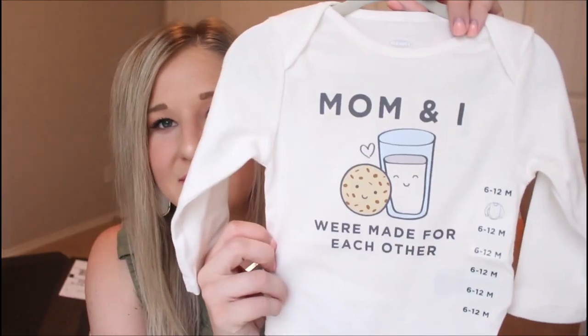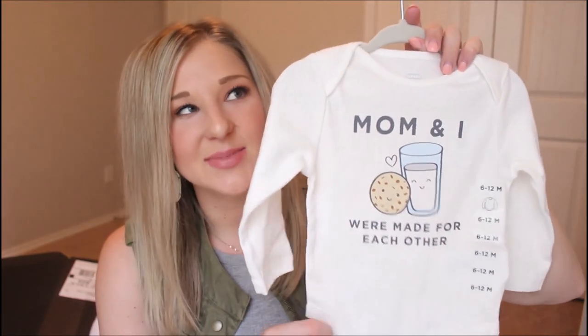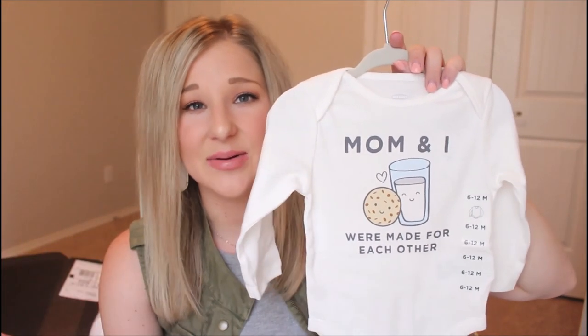So this is size 6 to 12 months, and during that time it will be cold, so I thought that was really cute. This is one thing that I really wanted, and I almost ordered it online, and then I saw it at one of the stores that I was at. This says, Mom and I were made for each other, and it's got the little milk and cookies on it. This is a size 6 to 12 months, but I'm so glad I grabbed this one, because I looked at other stores since I wanted to get a 0 to 3 months.